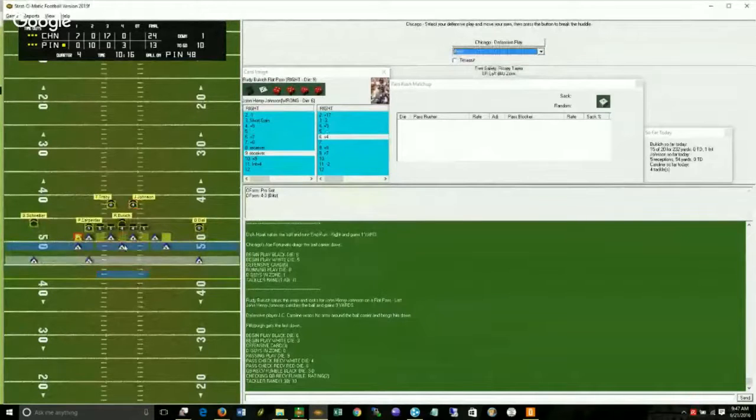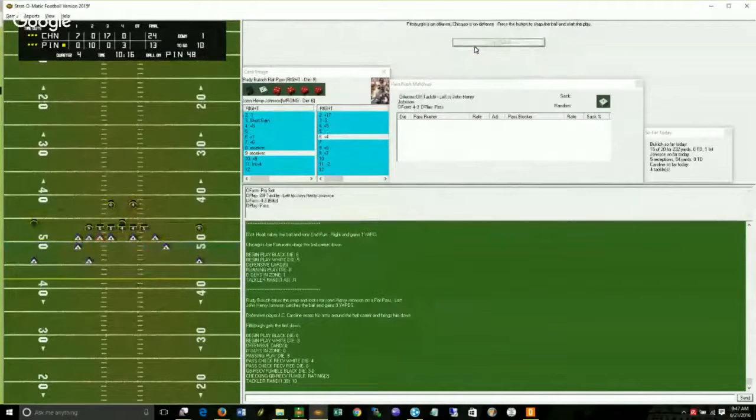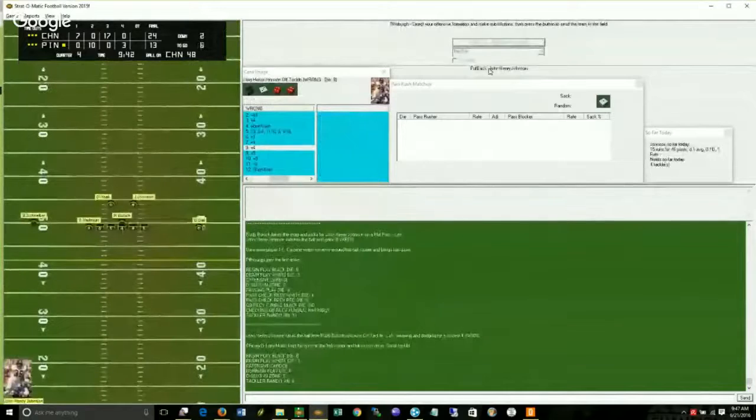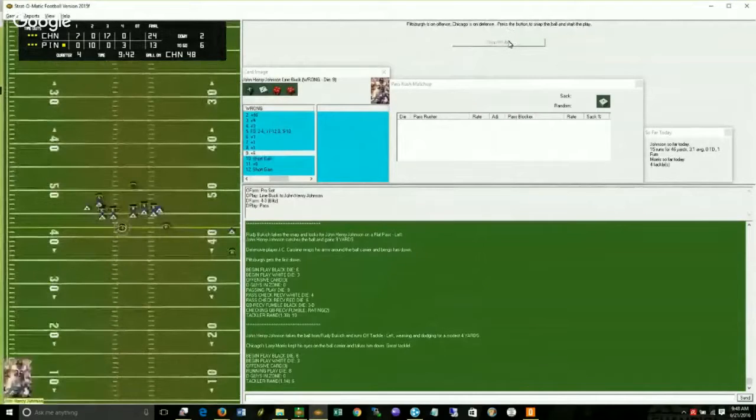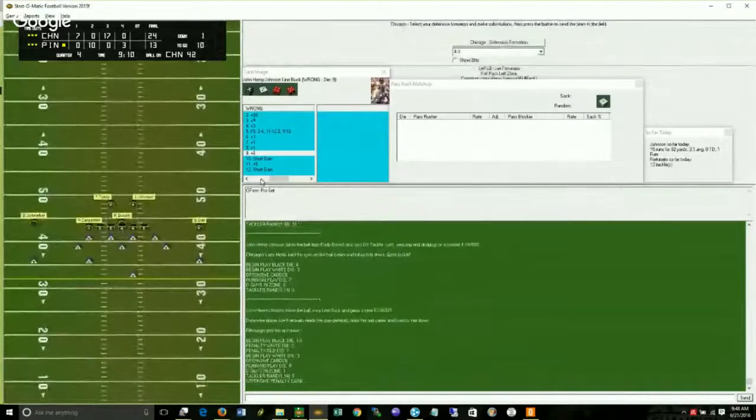1st and 10. Near midfield, off tackle left, guessed wrong. That picks up 4 yards. John Henry Johnson now carrying the ball. 2nd and 6. 9:42 to go in the game. Steelers are down by 2 scores. Linebacker John Henry Johnson picks up 6. 1st and 10 at the Bears 42.